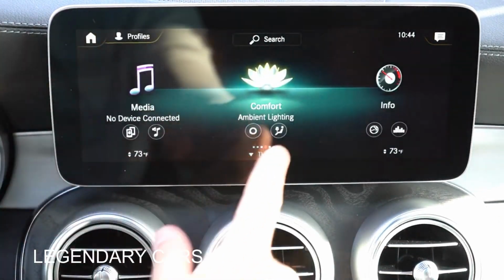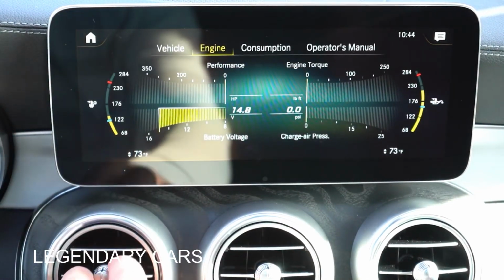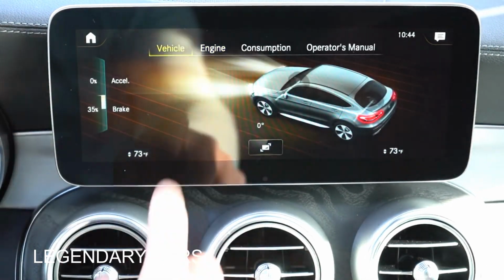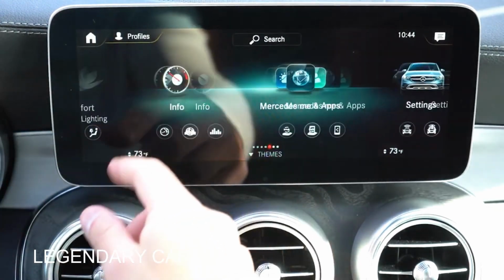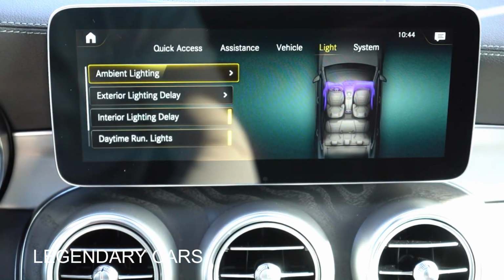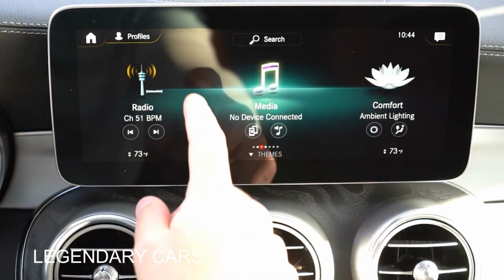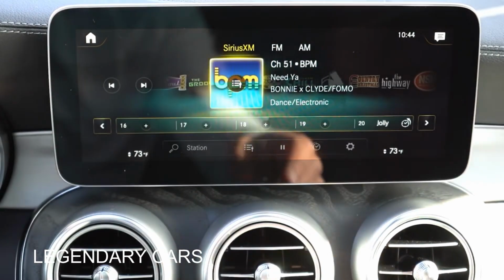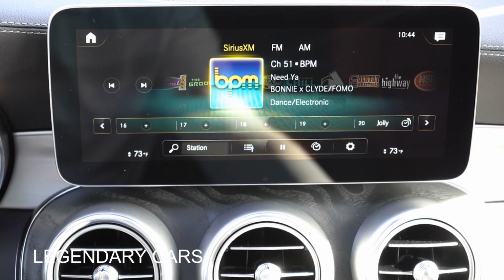If you swipe up from the bottom, you're going to get a bunch of themes like trip, experience, efficiency, lounge, and standard. It completely changes the look of everything in the actual vehicle. So it's going to change things like the ambient lighting settings. If you put in the sportier mode, it's going to give you this orange ambient lighting. It's going to give you all your driving statistics on the infotainment screen. It's also going to change the gauge readout to the sport look. So it changes a lot about the actual vehicle itself when you change those themes. So I do like that feature. I'm a pretty big fan.